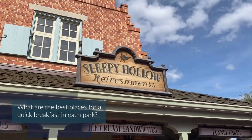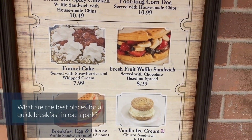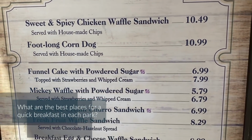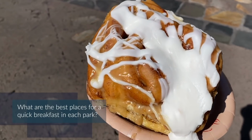If I was getting breakfast there, I would go to Sleepy Hollow. They do those waffle sandwiches. They do the Nutella fruit one, but they also do a breakfast one that's only available first thing in the morning when they open. There's also a chicken and waffle sandwich, which, hey, that could be breakfast in my opinion. Or I would head over to Gaston's Tavern and get that gigantic, really, really delicious cinnamon roll. That'd be an excellent breakfast.